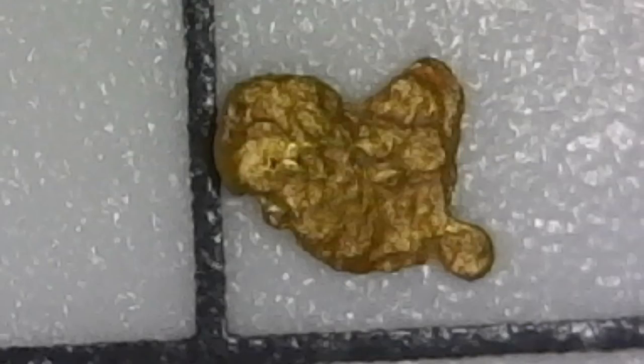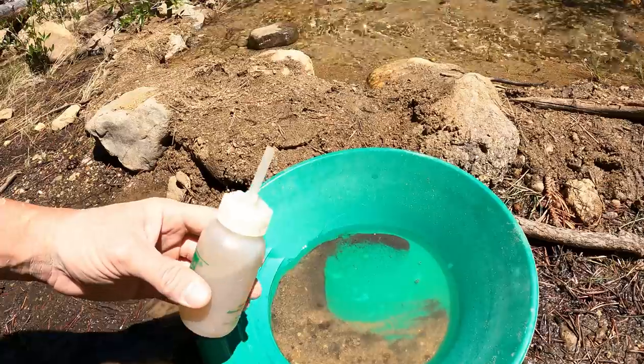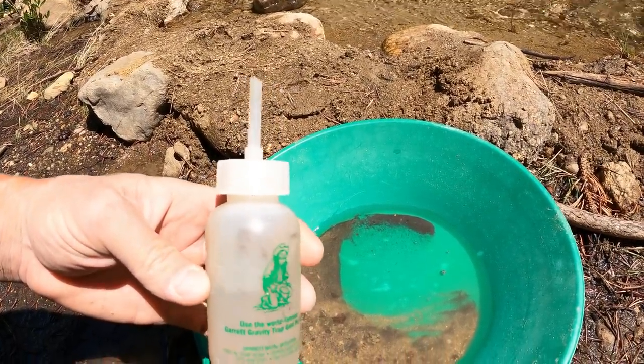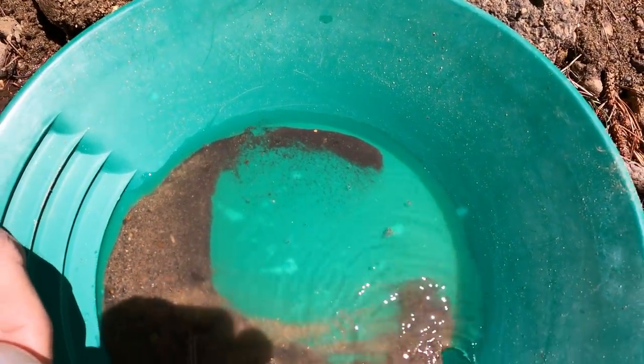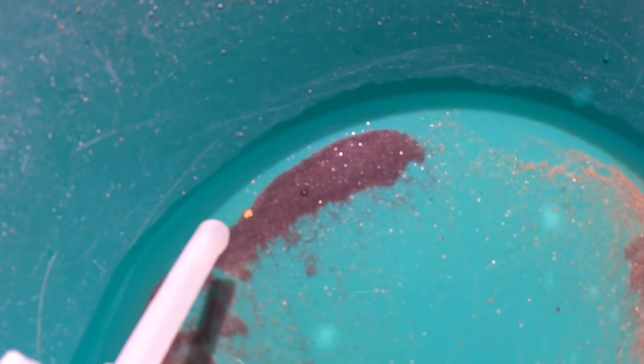Nice. Wow, it has a shape of a heart. Let's check it out under the digital microscope. Sort of looks like a heart. If I spin it a little bit, it looks like a dog. Very cool. Now I'm gonna take my sniffer bottle and get that nugget on out of there. Okay, there it is.